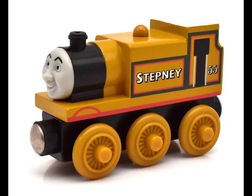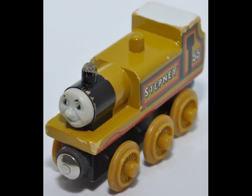In addition, if there's one thing I regret not adding in the last video, it would be Stepney's 2003 model, which makes him look hideous. I'd stick with the 90s version instead because it looks more accurate to the TV series than the new one.